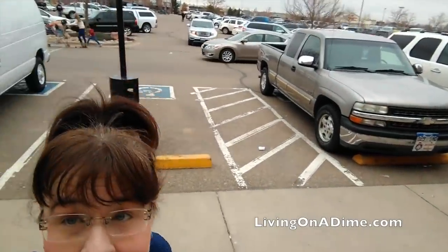Hello guys, I am braving the grocery store. Look at that parking lot. I have never ever seen it this full at 9 o'clock in the morning. Today I'm doing a video on what to buy at the grocery store when there's nothing left on the shelves. You can do it. This isn't rocket science, guys, but I'm braving the stores for you.